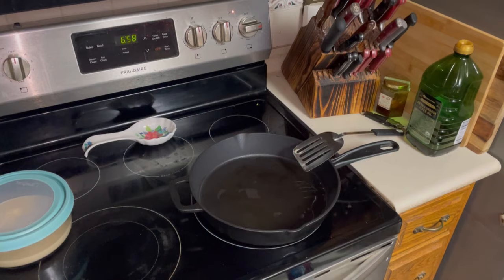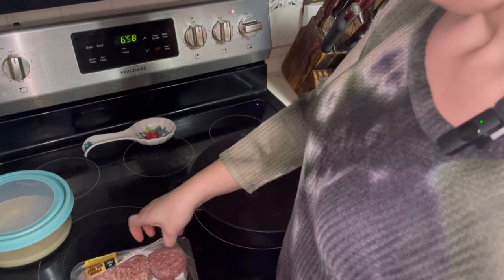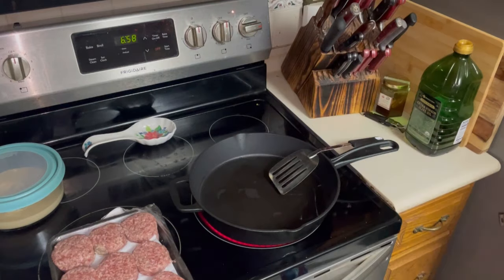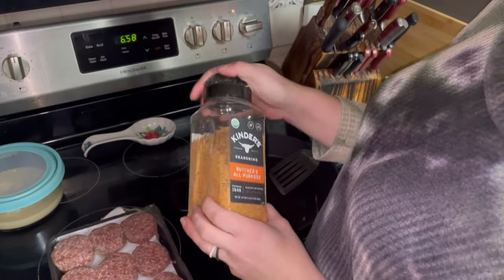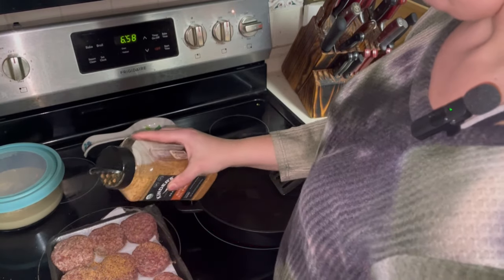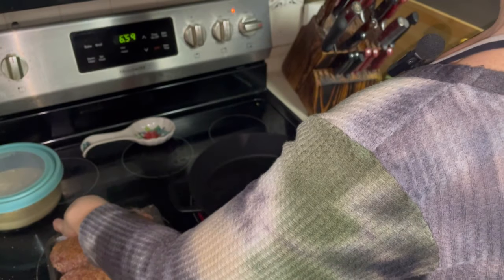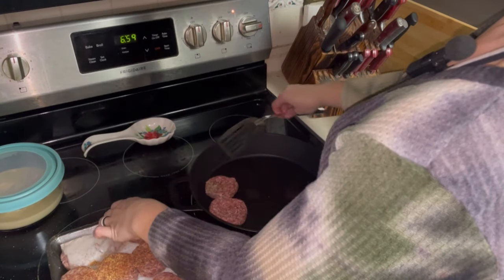I'm gonna do a quick season to the burgers themselves. Typically when I make burgers, I make my own patties, but this was a great deal and I couldn't say no. And really, if I wanted to, I could rip them apart and make them into whatever patties I want. Just gonna keep the seasoning simple. We're just gonna do some Kinder's Butcher all-purpose seasoning. And season one side, and in they go. Nice sizzle.